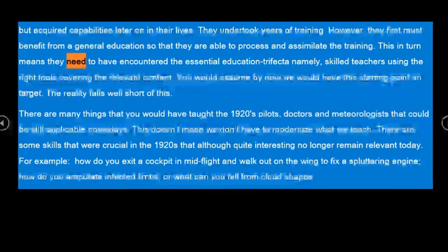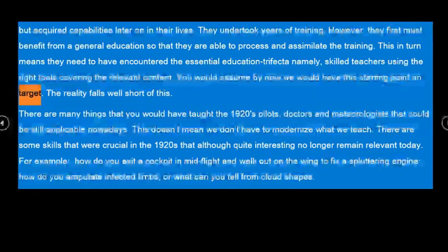This in turn means they need to have encountered the essential education trifecta, namely, skilled teachers using the right tools covering the relevant content. You would assume by now we would have this starting point on target. The reality falls well short of this.